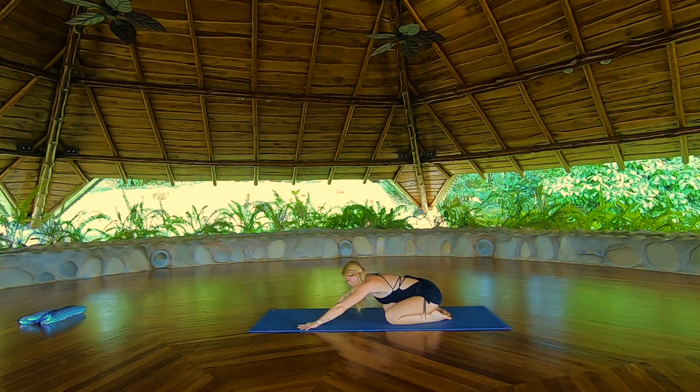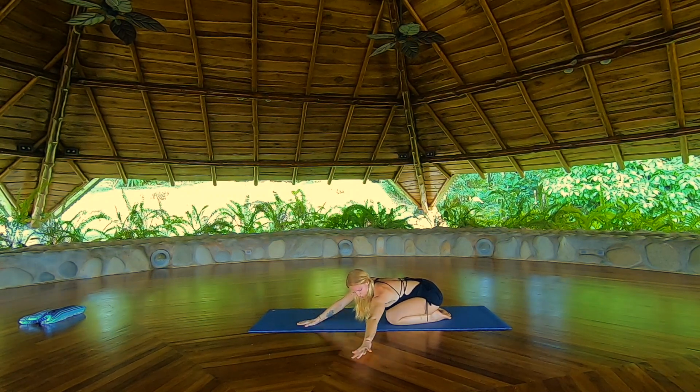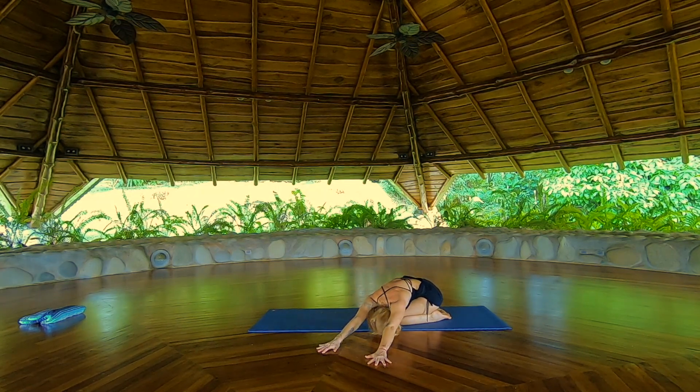And then walking your hands back to the center, kickstand the fingers, extend the arms forwards and drop the head between the shoulders, melting the heart space towards the earth. Walking the hands towards the left hand side, repeating that process.